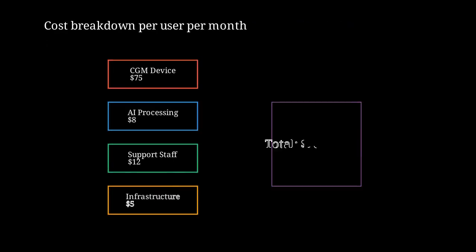The continuous glucose monitor is the largest cost at $75 per month. AI processing costs about $8. Support staff and infrastructure add $17. Total cost is approximately $100 per month per user.